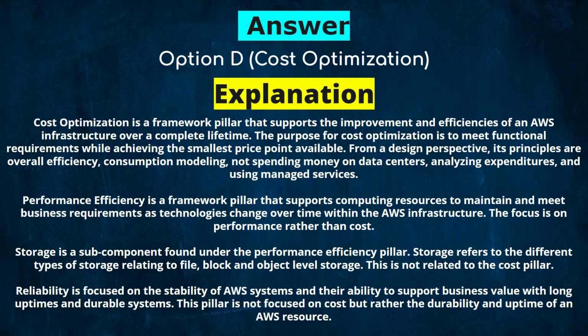Performance efficiency is a framework pillar that supports computing resources to maintain and meet business requirements as technologies change over time within the AWS infrastructure. The focus is on performance rather than cost. Storage is a subcomponent found under the performance efficiency pillar. Storage refers to the different types of storage relating to file, block, and object level storage. This is not related to the cost pillar. Reliability is focused on the stability of AWS systems and their ability to support business value with long uptimes and durable systems. This pillar is not focused on cost, but rather the durability and uptime of an AWS resource.